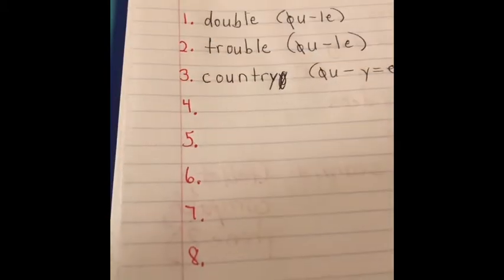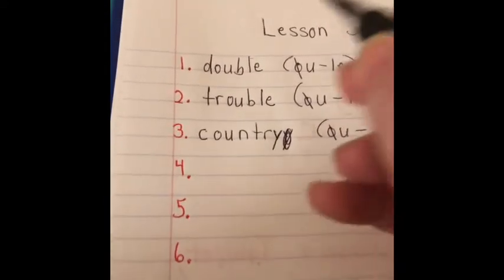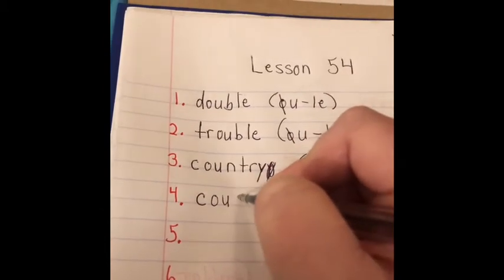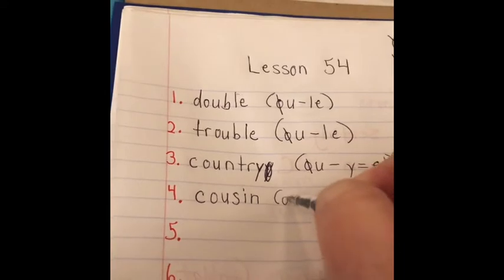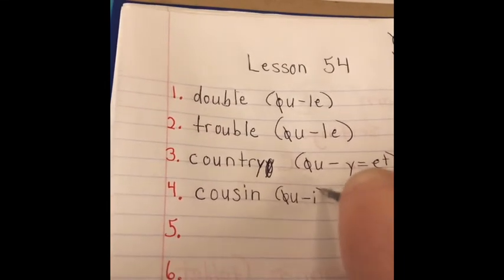Your fourth word is a noun, the name of a family member. Cousin. C says ka. OU without hearing the O says uh, S says a Z sound, I alone says I, and N says na. So it's OU without hearing the O, hyphen, I alone says I.